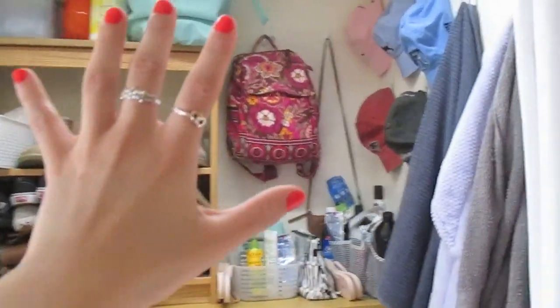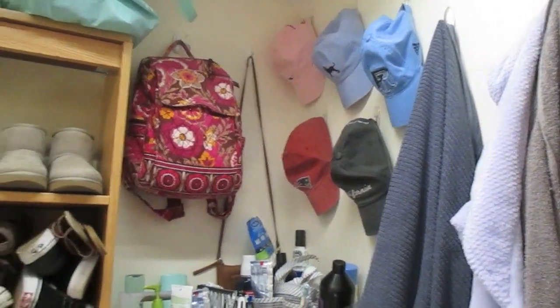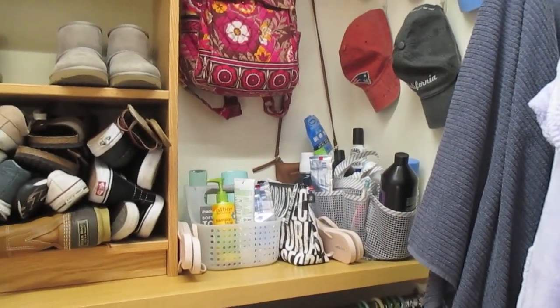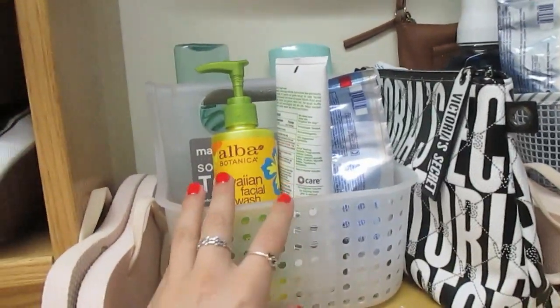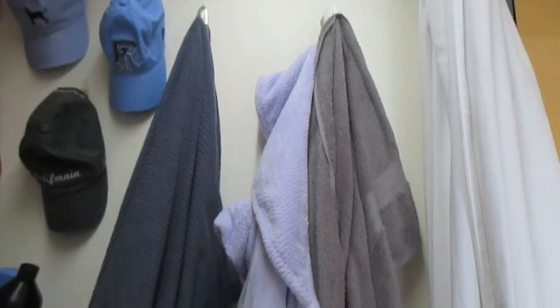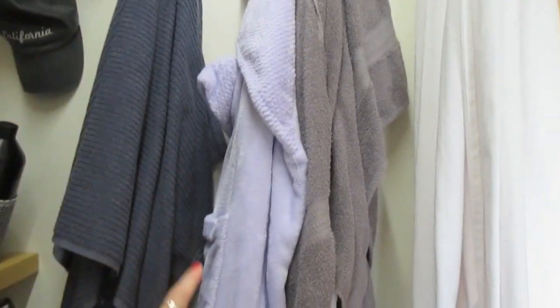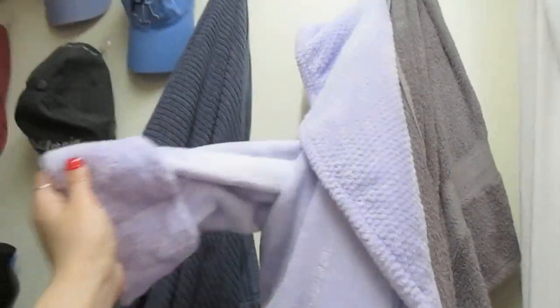Here, Morgan and I have our hats on the wall on just little baby command hooks, and then some of our bags hanging up, and then that's where we keep our shower stuff. And this is my shower caddy. I got this at Target, and then these are my shower shoes, which are just Old Navy flip-flops. This wall of the closet, we have again some more hooks, and then we just keep our towels and robes there. This robe is really soft. My mom got it for me at Kohl's.